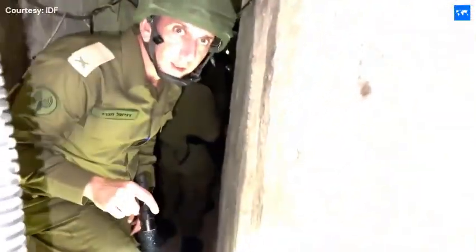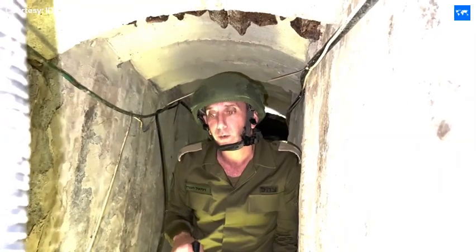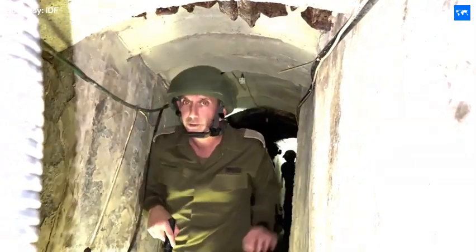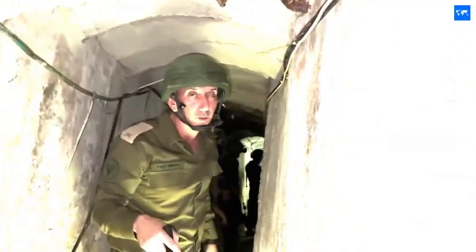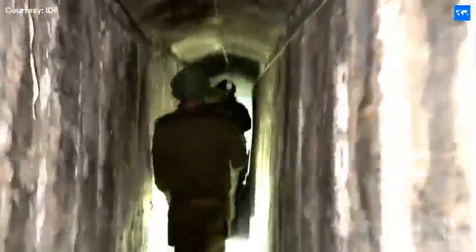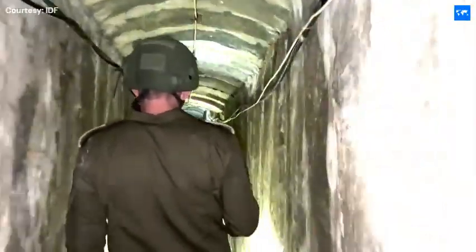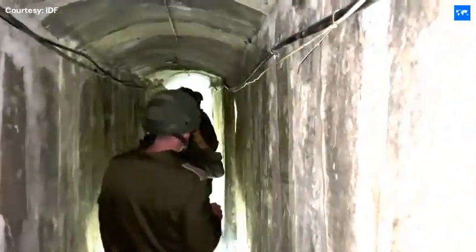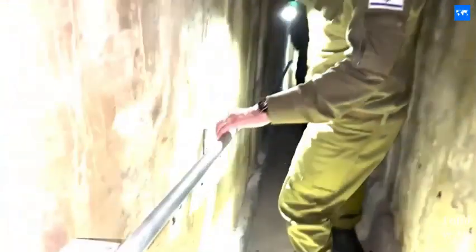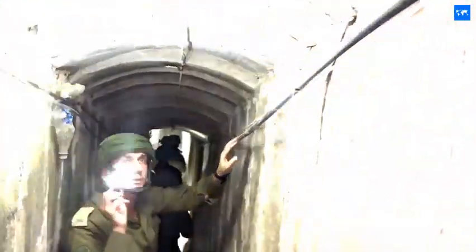Of course, they tried to seal it. They tried to seal it also with sand and other components that we would not be able to enter here. We evacuated the sand. We opened up those entrances so we can go in, but they tried to ruin this tunnel in order for us not to be able to enter. You can see the stairs here going down. Electricity from all over the sides.